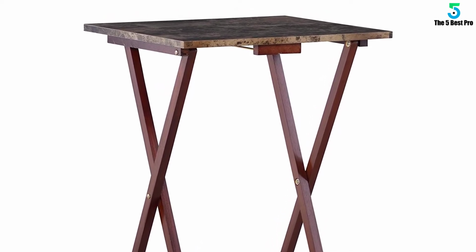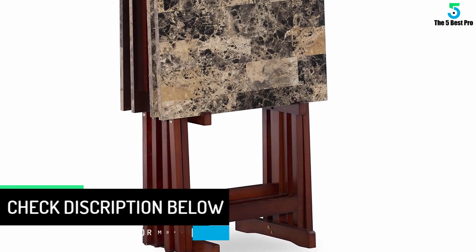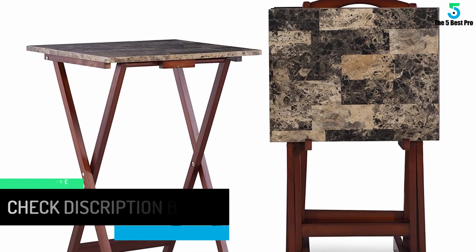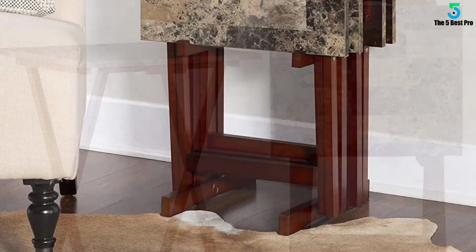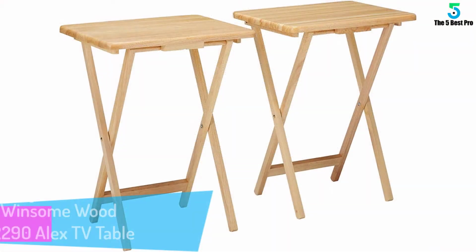The top features MDF, which can take a lot of weight and has been laminated to give an appearance of a faux marble top. So, the tabletop isn't as heavy as marble but has other features like water resistance to make cleaning a simpler task for you. Finally, the table has a tight slide with a metal rod. As a result, they don't collapse even if you move them with your feet.